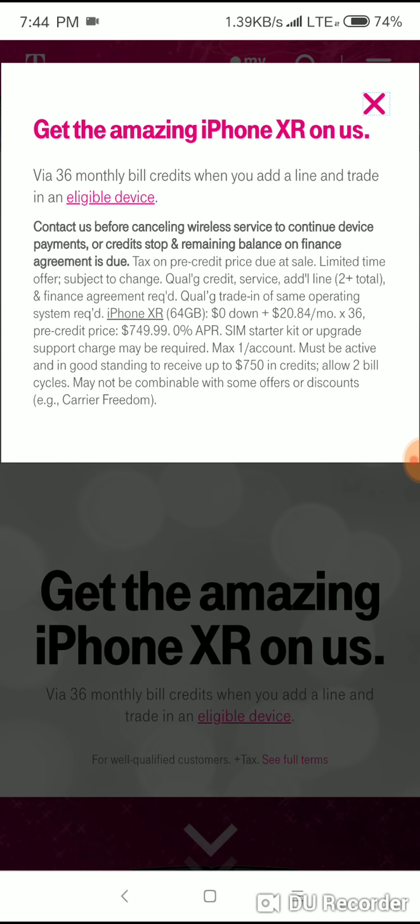So the full disclaimer is right here. They have the XR listed, but you can also grab a XS Max or whatever you want that's above $750, and then you just pay the difference. Make sense? So basically, they're giving you $750 to spend on any iPhone. You don't have to get the XR, even though the XR is listed here. I've already checked. You don't even have to get the $750 XR. You can get whatever you want and just pay the difference.